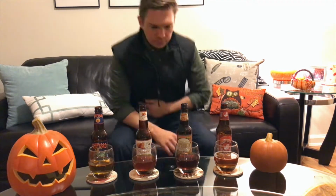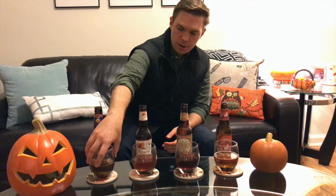We got the beers open, you can see the varying types of colors that we have over here. Shipyard being very light, almost like an apple juice. The Post Road, kind of that amberish color, then getting darker in the center over here. Schlafly being the darkest overall. Alright, so I'm not going to go in any particular order, I'm just going to work down the way over here. So let's try first the Shipyard. This is Pumpkin Head.